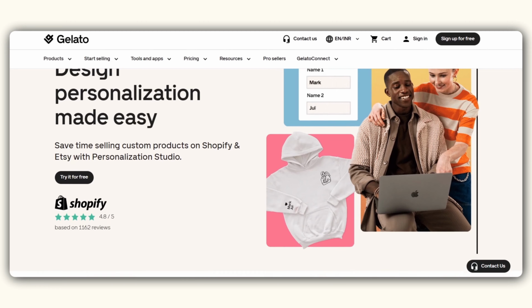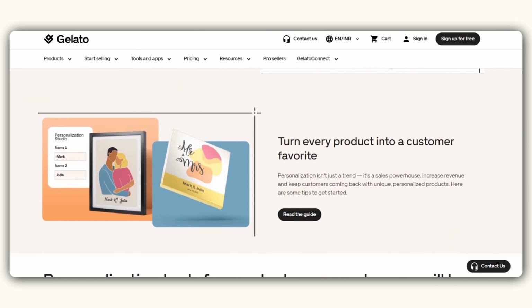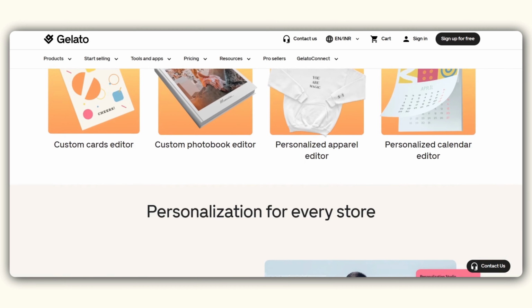Now, all you have to do is try it out and see how it looks and do any last minute changes. But the best part about Gelato's personalization studio is that it significantly boosts your store's conversion rate, as personalization goes a long way in driving online sales. People love to get personalized stuff. We love to be the main star of the show. That's just how it's always been. And it's even better if we can provide that for our customers.